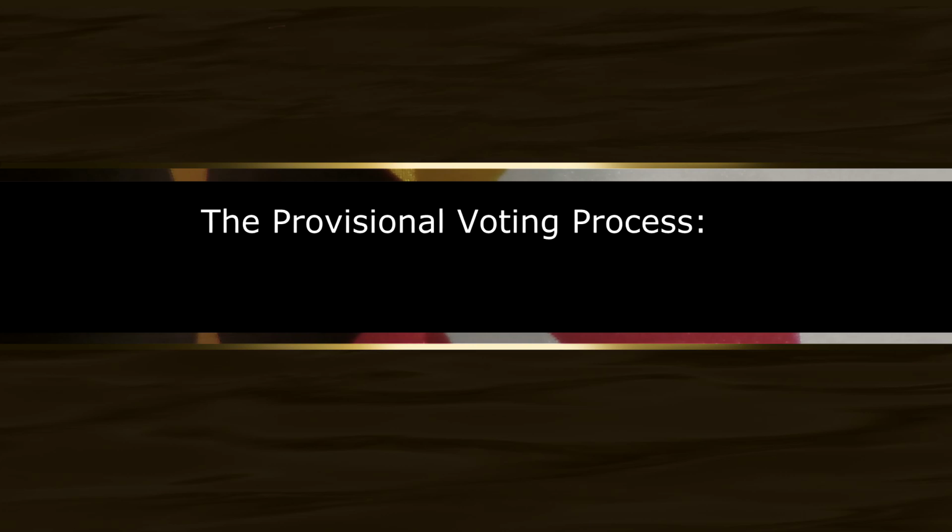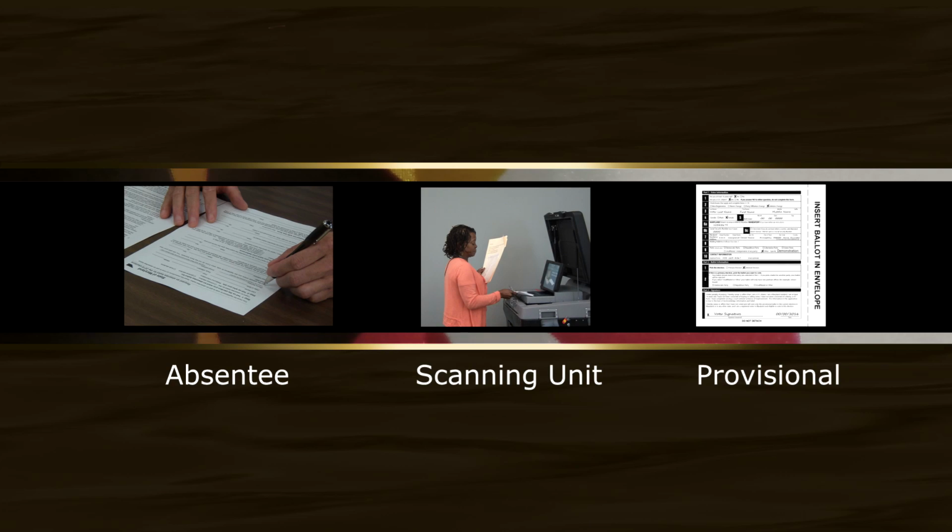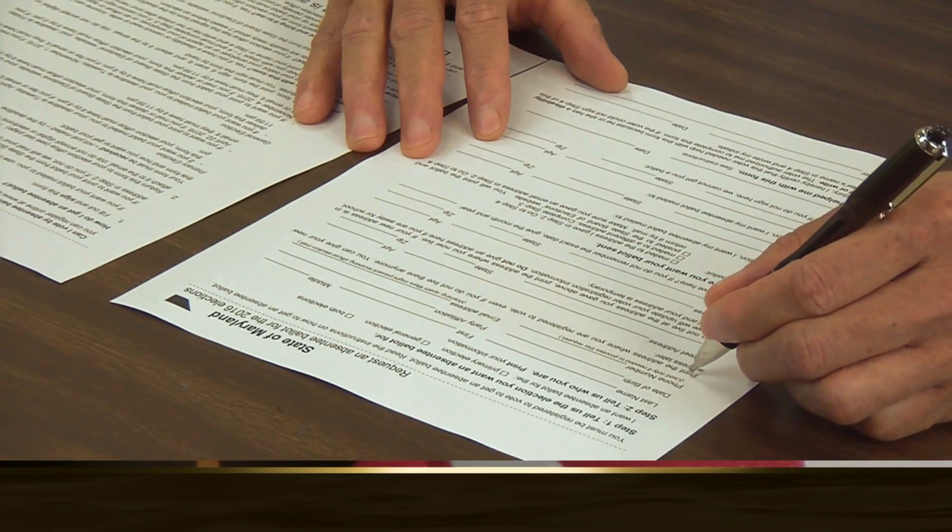The provisional voting process, an overview. Heads up, Maryland, it's that time again. During an election, there are many methods to vote. Some voters will request an absentee ballot. Some will go to an early voting center during early voting or a polling place on Election Day.